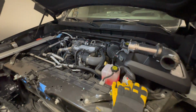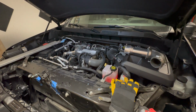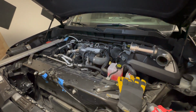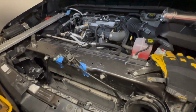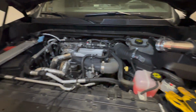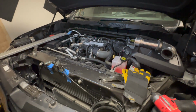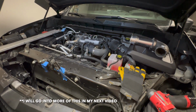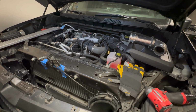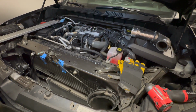All right, so now that we've covered the window sticker, we'll jump into my first 3 cons of ownership with this 3 liter Duramax. First con being that the displacement size is small. And what that creates is a lot of air gaps in the engine bay and lack of insulation when warming up. So it takes upwards of 20 to 30 minutes when it's below 0 degrees to push heat into the cab.